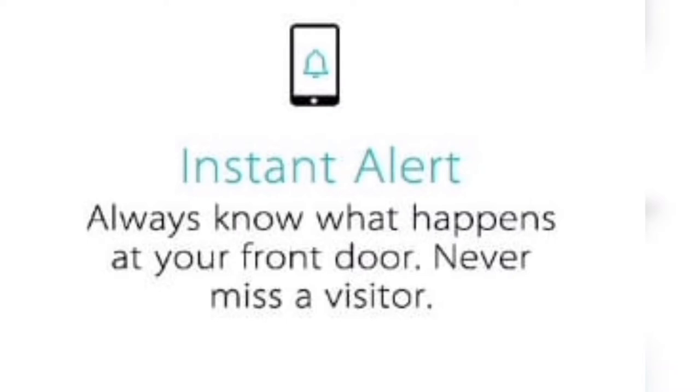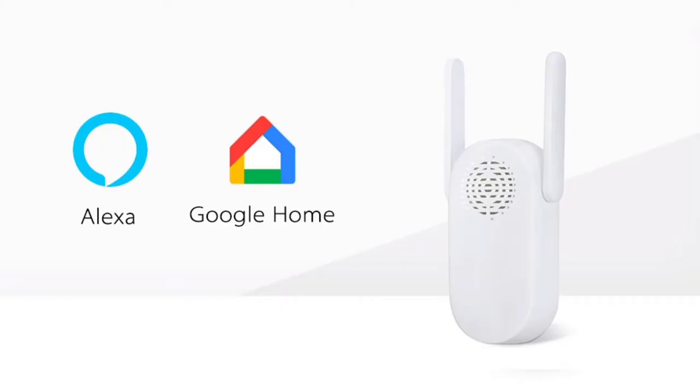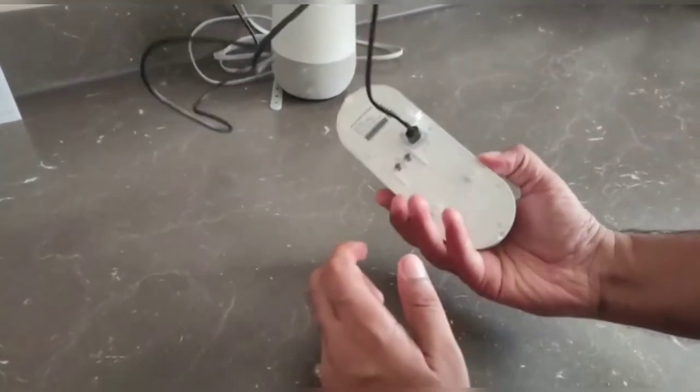Other things it has is motion detection, and an instant alert on your mobile phone when it detects any motion in front of your door. And it also has an interesting feature called a voice changer to anonymize your voice. So if you're trying to speak to somebody on the other side of the doorbell outside and don't want to share your particular voice, you can change it to a different voice, which is also very interesting. Right, so let's try and get this all set up and see what it's all about.